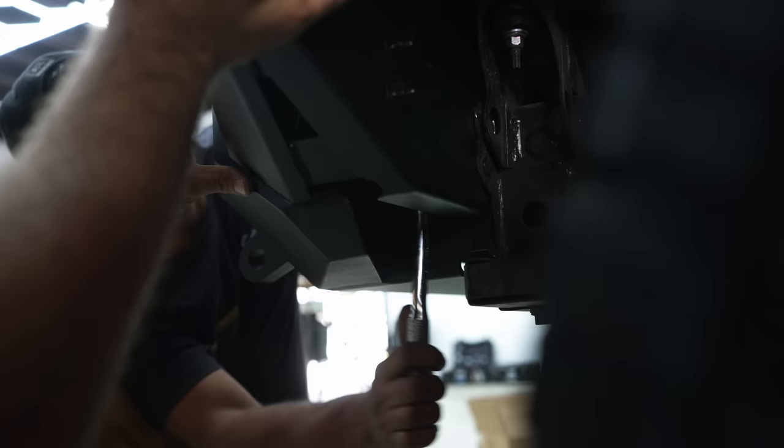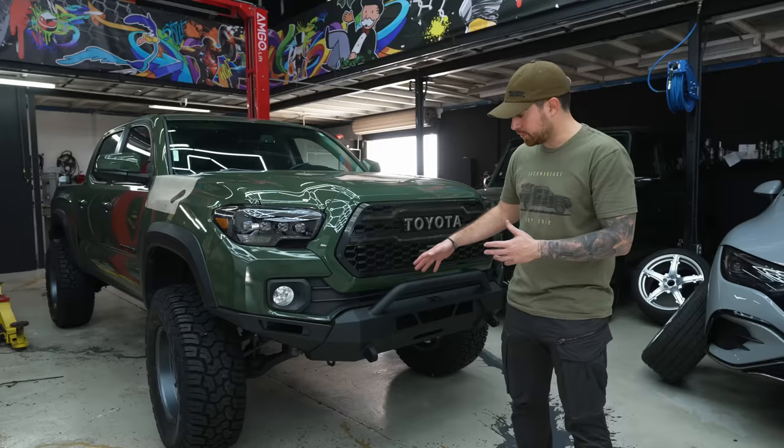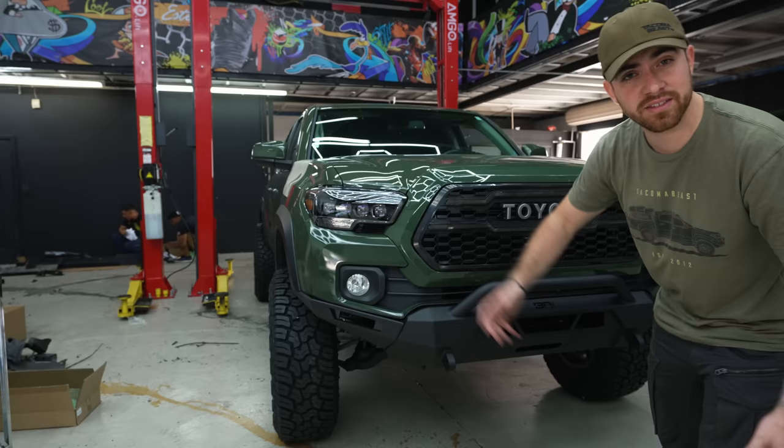All right, so Beto just finished installing the front bumper and verifying that all his cuts were nice and straight. It looks really, really good. Later, we're gonna have to remove it so we can install the lightings. They haven't arrived yet, so we're gonna wait on that.